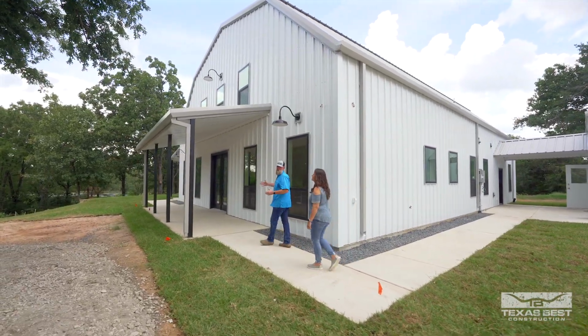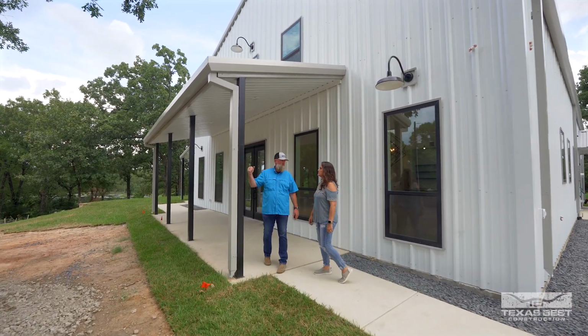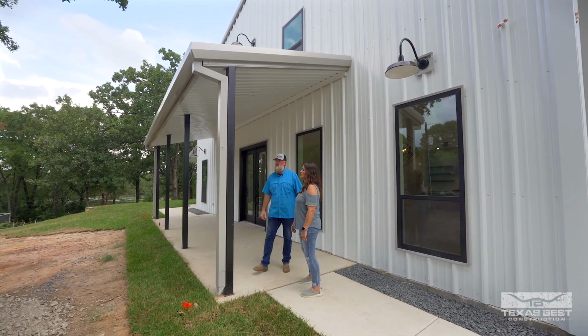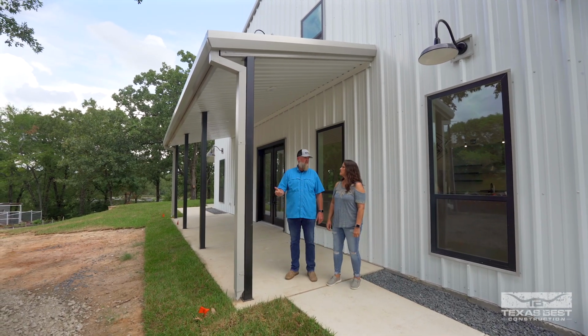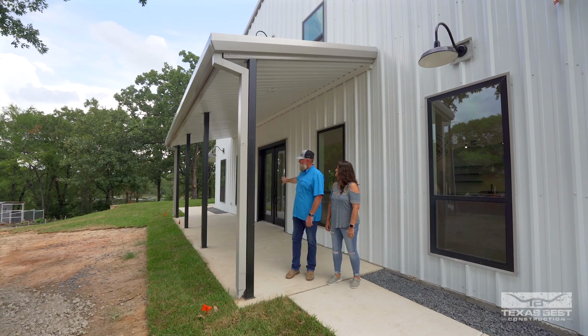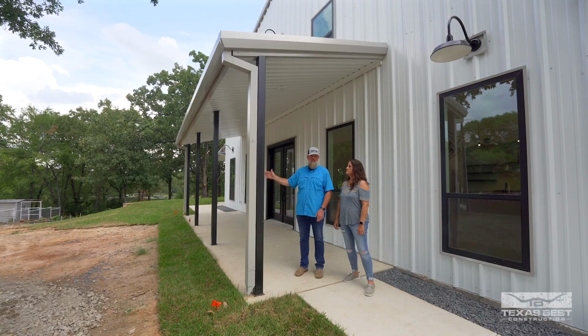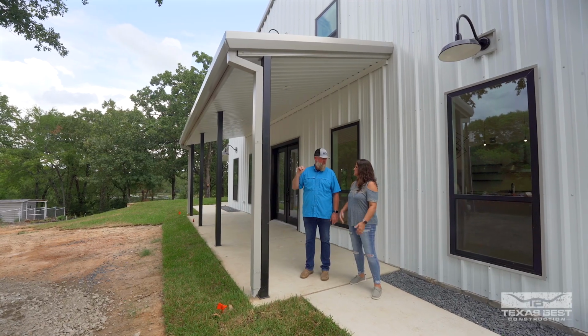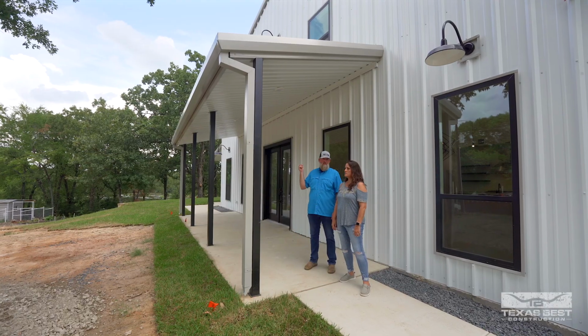Now this porch right here, we added on to the plan. If you look at the plans, this wasn't originally on the plan. This was just something that we discussed moving on through the project because one is just to have a little more porch space off this side. And it gives it some dimension too off the front. But one of the main reasons is having the big double door.